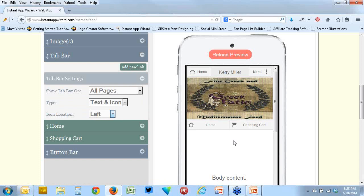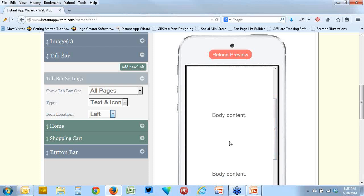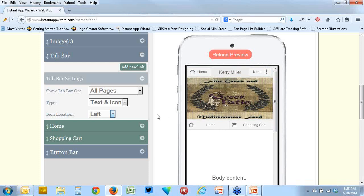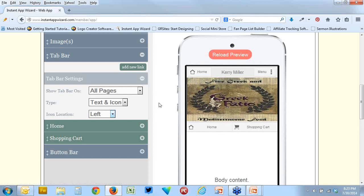Remember how we got the call bar, we've got the share bar, and we got the email bar to reduce the number of buttons down here? That's how you do it. You can do it yourself now. You can put whatever you want up there. We've had so many people say, well, I don't want the share button. I want this button. Now you can do that.